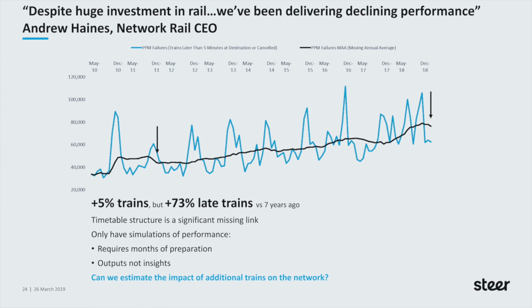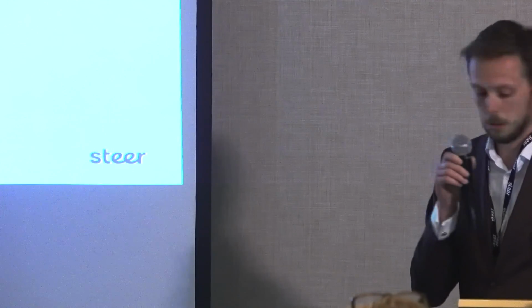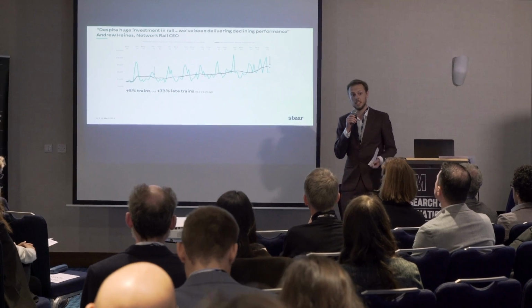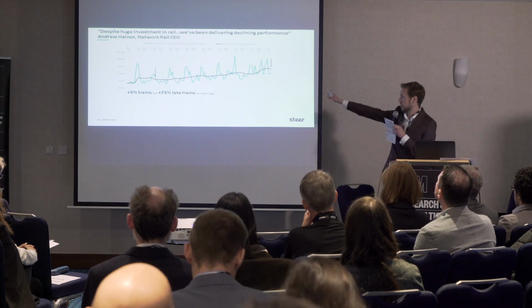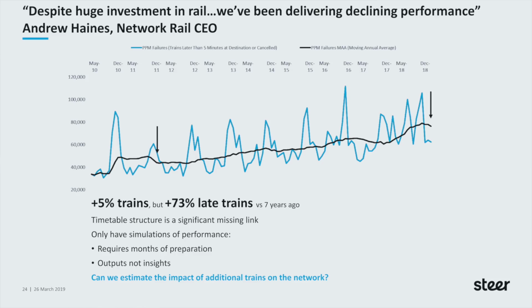Motivating this research is really the current performance challenge in the railway right now. It's quite alarming how performance is degrading across the network as we see today. In fact, over the last 7 years, we've seen a 5% increase in the number of train services, but a 73% increase in the number of late running services. This is a startling change, and the chart behind me shows how this increase has occurred over time.